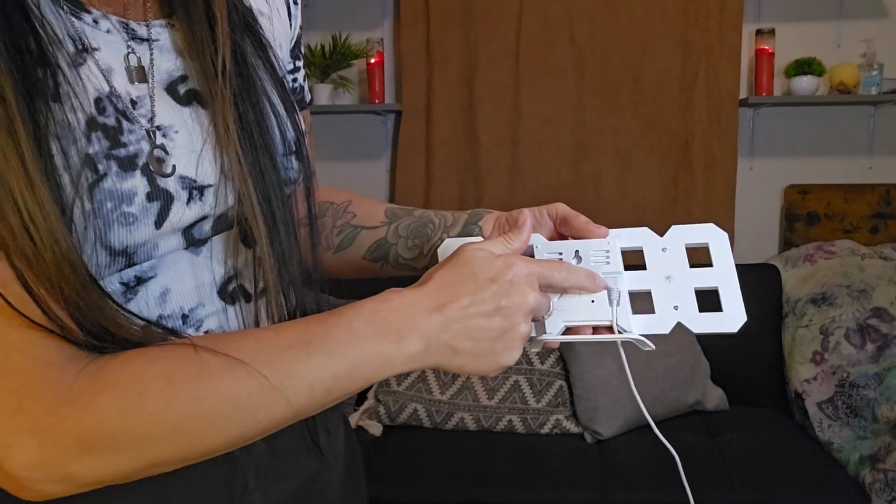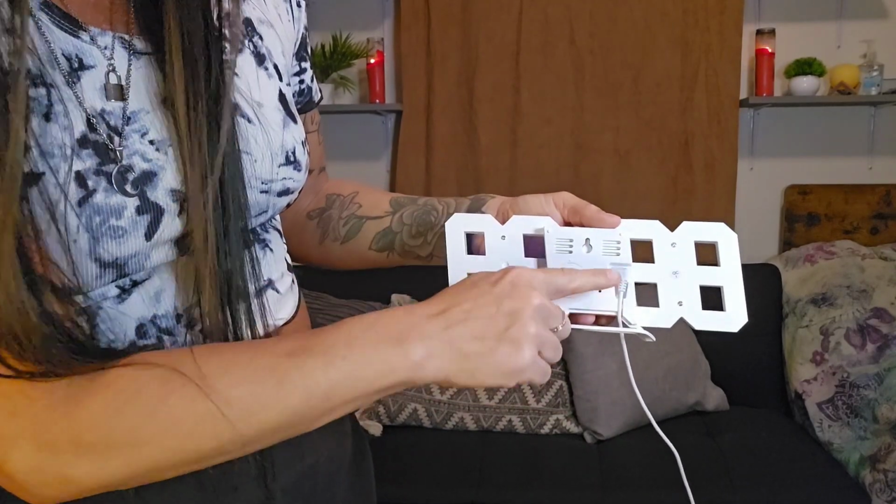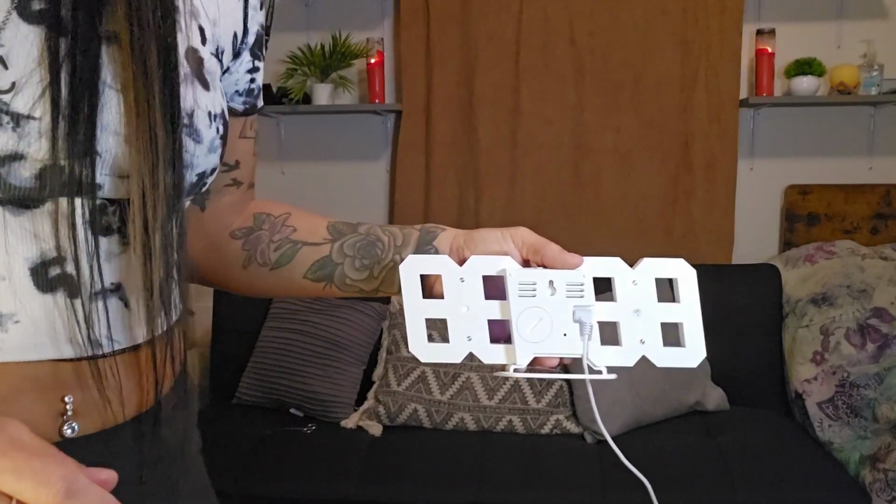Lastly, it has the little plug-in section here, but you can go up underneath here if you're going to hang it up, and you can go over it and hang it around the side if you're going to put it on your desk, which I think is very helpful as well.